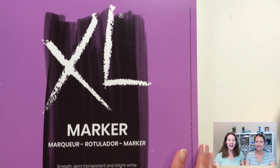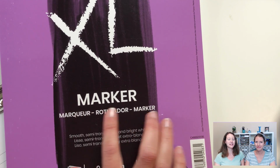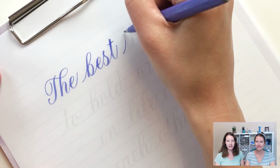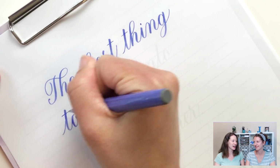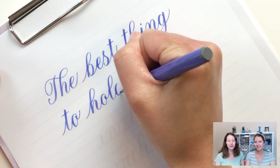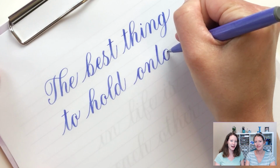We also love using Canson marker paper. It's great because it's thin enough to see through, but it doesn't tear. You can use it over guide sheets so that you don't have to print new guide sheets every time. It's also super smooth and perfect for practicing drills and planning layouts.